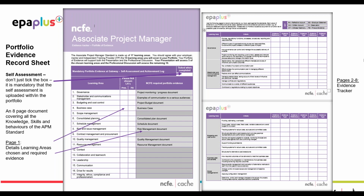We've got here the evidence tracker, and it is quite a comprehensive evidence tracker, because on this first document you can identify where those learning areas sit, whether in the presentation or the professional discussion. It also highlights what our required portfolio evidence is, so you can see exactly where those documents are going to sit. And then looking at pages 2 to 8, this is a really detailed evidence tracker.